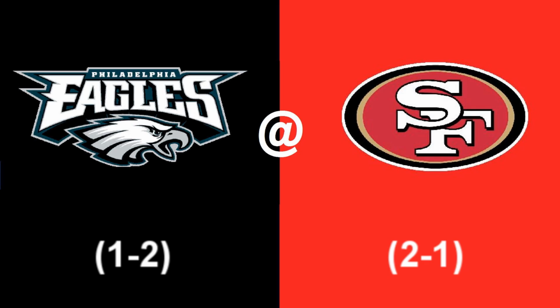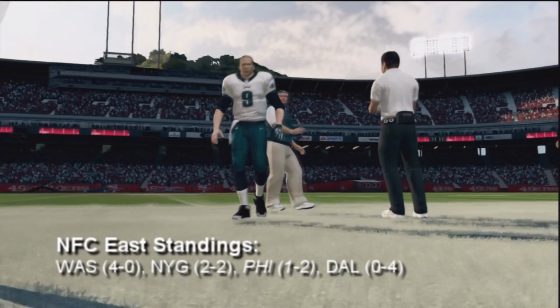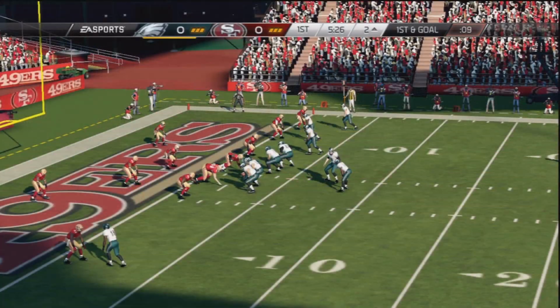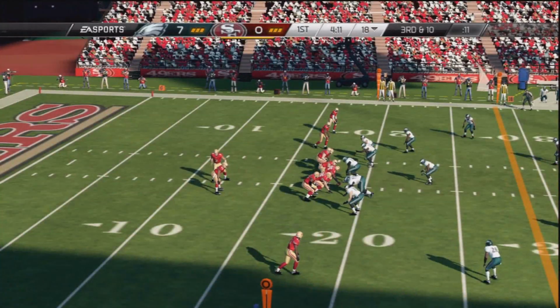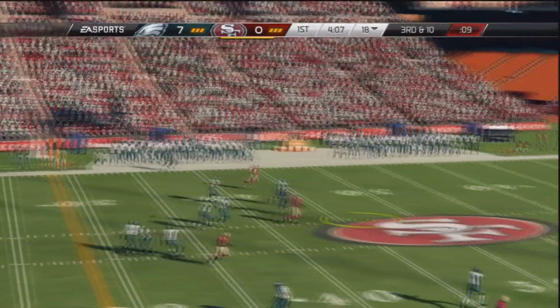Philadelphia, in the final game for the NFC East today, takes on the 2-1 San Francisco 49ers. And as you take a look at the NFC East standings, the Eagles can claim second place in that division with the win here today. They take on no slouch. It is the 2-1 Niners, who are trying to claim the second spot in the NFC West as well. But early on, Philadelphia is doing exactly what they've done the last 2 weeks. They hold a 7-0 lead in the early stages.